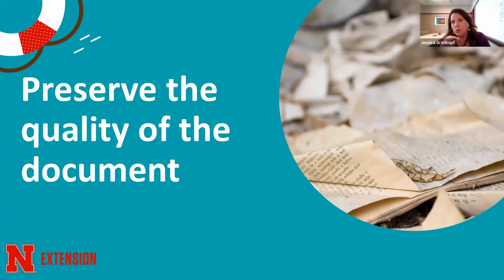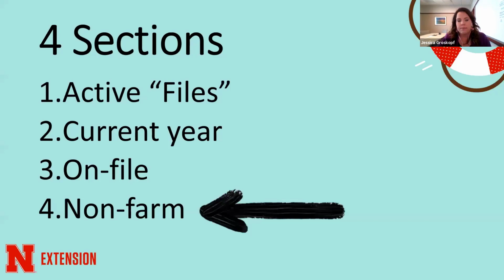When we get into long-term document storage, we need to think about preserving the quality of the document. Receipts in particular like to fade, and we don't like to see them water damaged or crumpled up. So think about if you're using a container that's not a folder, how well can that document be preserved?